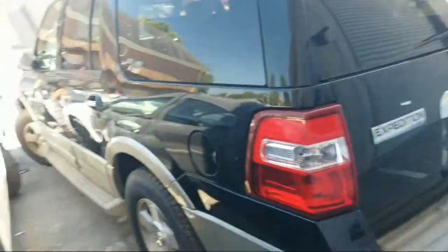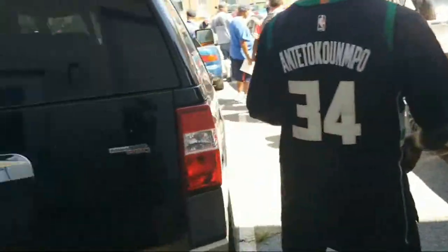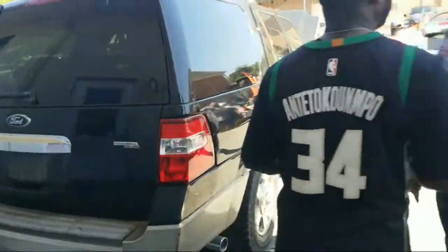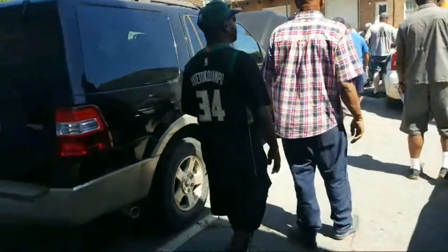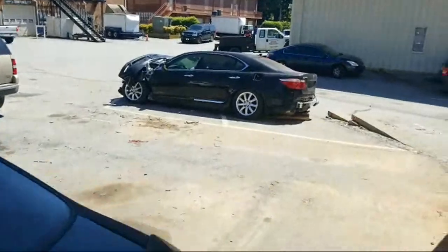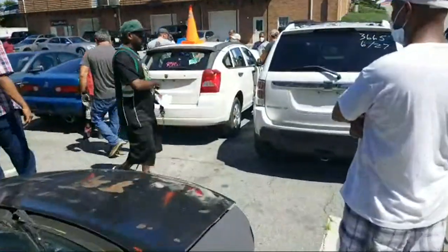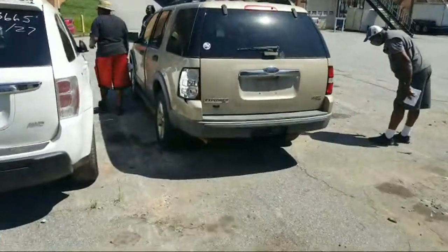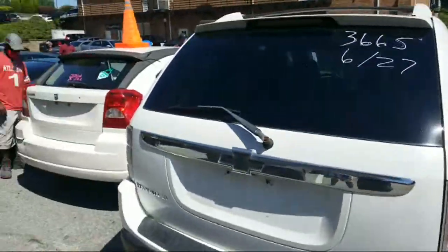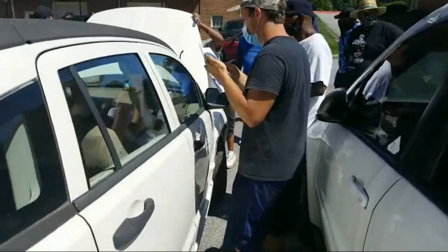I got 13 and a half for the big boy Expedition. See, I don't know about the four yet, man. Now we got the Cavalier. We only got like 1, 2, 3, 4 cars to go. Oh, it looks good. Oh, snap.